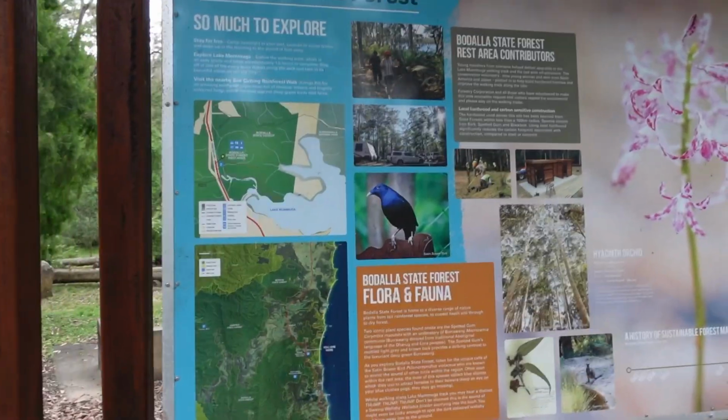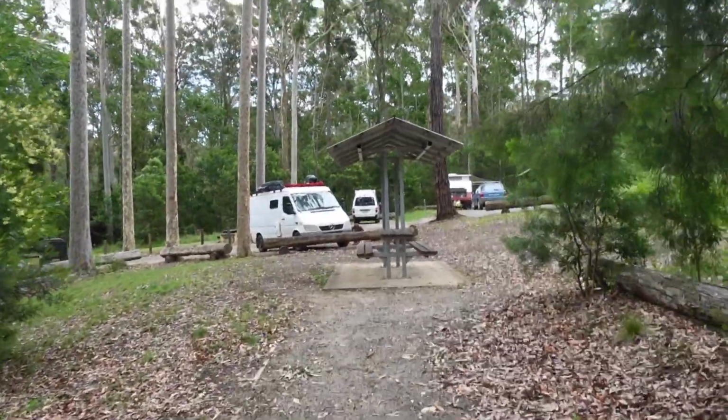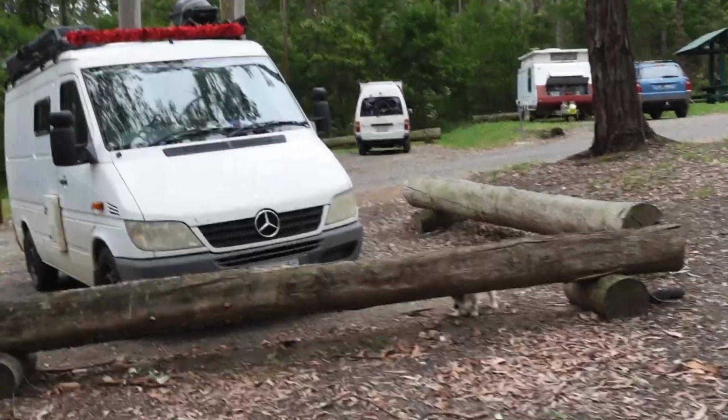A whole bunch of information here about the wildlife in the area. We've got tables and chairs. Looks like you're in a nice little forest. I see a Cosmo. This site wasn't overly flat.